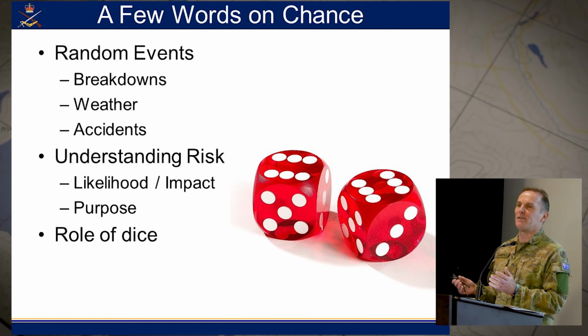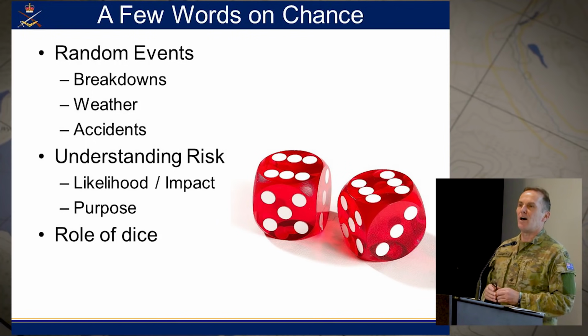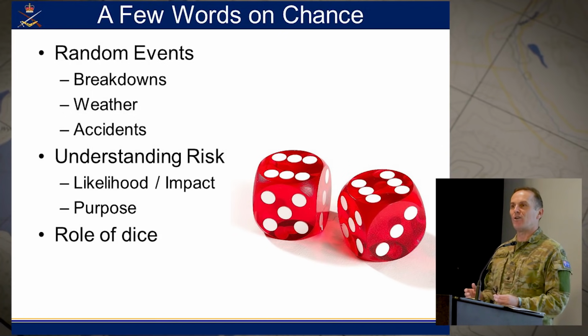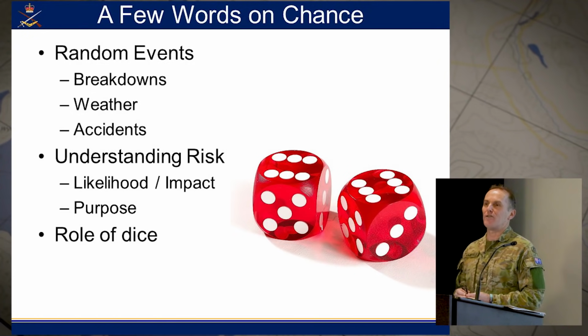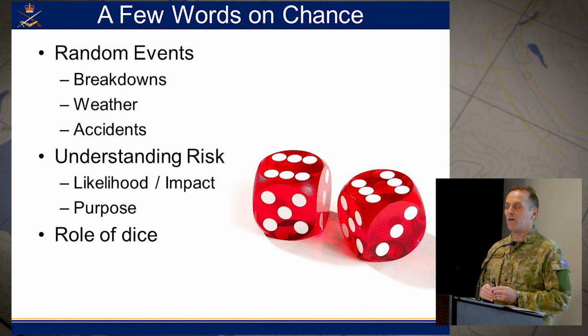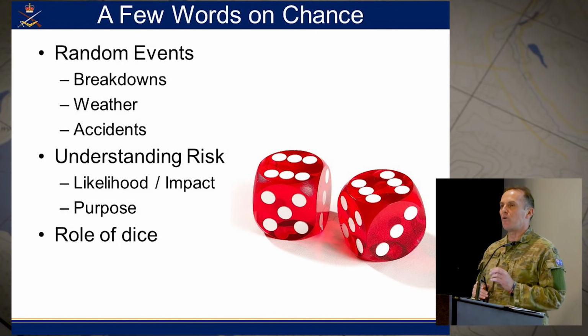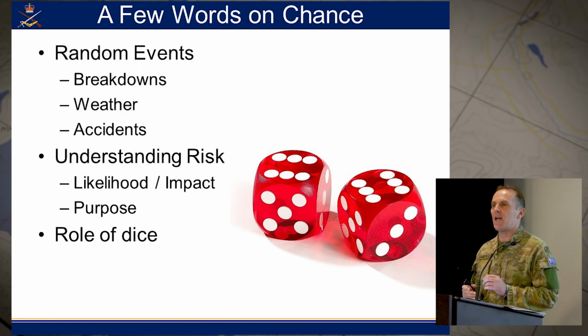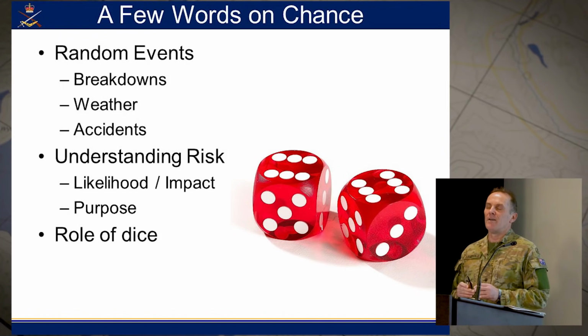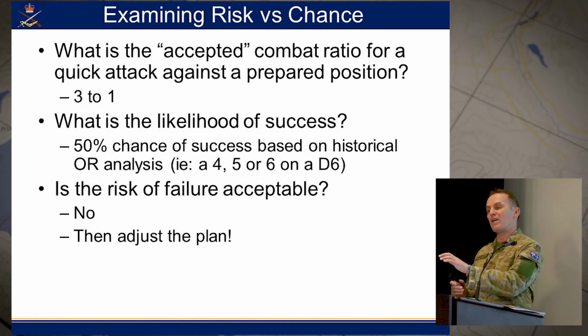But what's the purpose of doing all this? Ultimately, it is to appreciate what you can and can't do, or whether you believe doing something is worth the risk. Is the juice worth the squeeze, as the old saying goes? So that's where the role of dice comes into the game. A lot of people think about dice, it's all about chance, but I would put to you that the use of dice is more about considering risk.